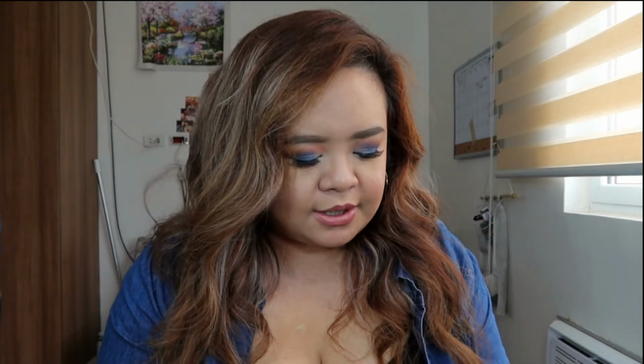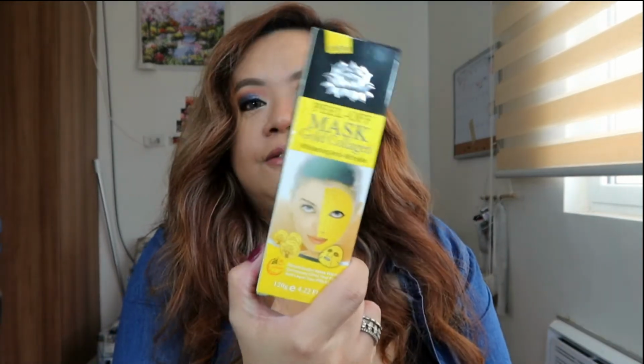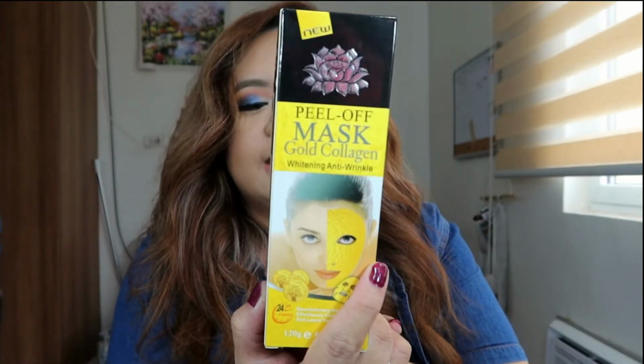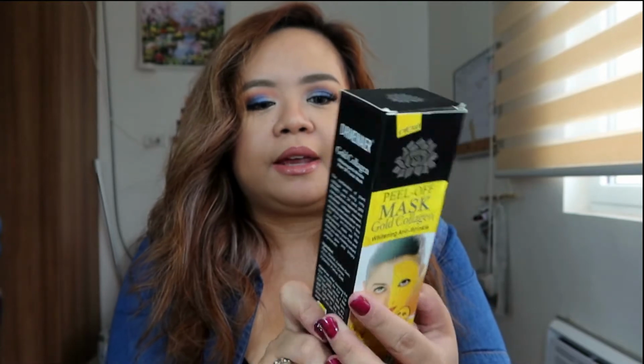So, for the past few months and weeks, I have been craving for some different kind of masks. So, ito yung mga products that I bought. This is a peel-off mask, Gold Collagen, Whitening, Anti-Wrinkle. I bought it at Shopee, I think.